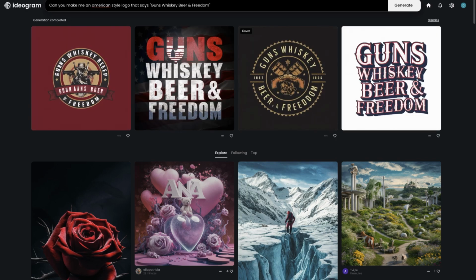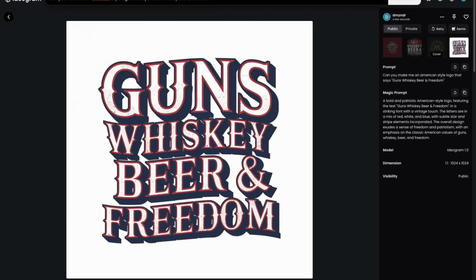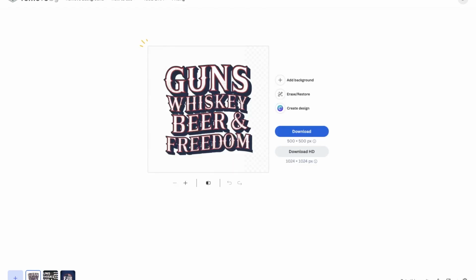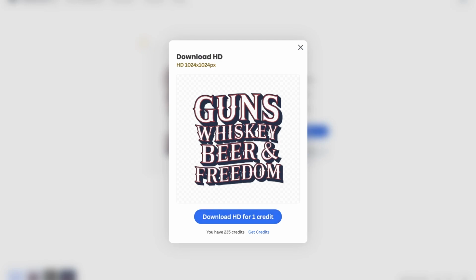So we've got like this, guns, whiskey, beer, and freedom. This is actually kind of cool. Like these are kind of cool. So, we could run with something like this. It looks like it's spelled right. We take it over here. We upload it to get the white background removed. And then we could throw it on a hat. Yeah, like that looks pretty good.